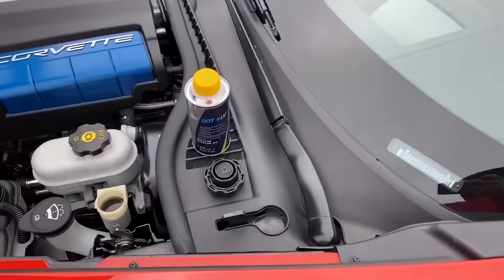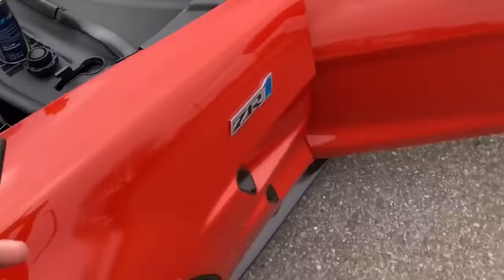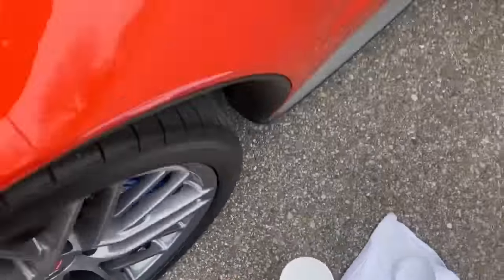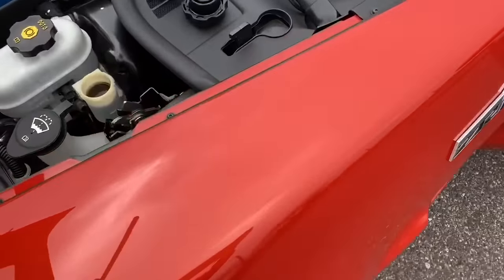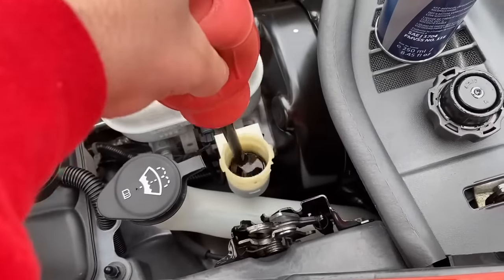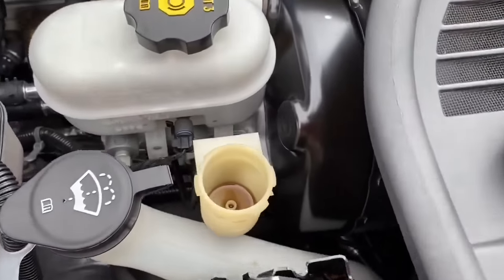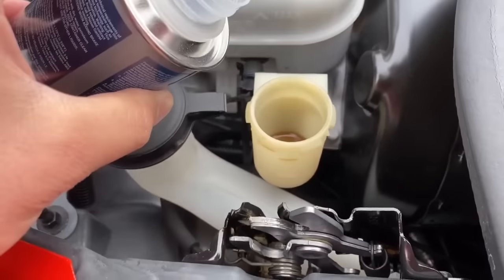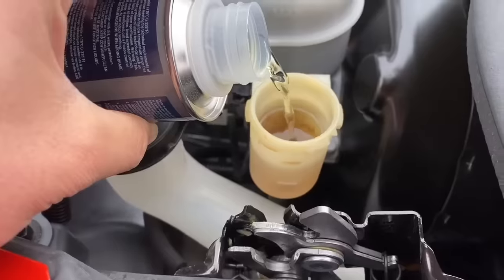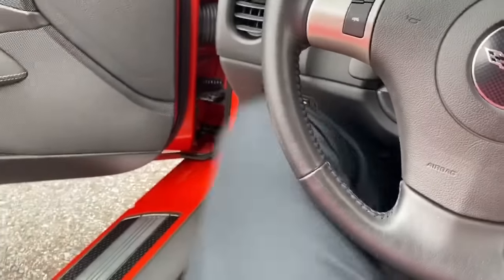So what we have here is some DOT 4, a turkey baster, and a cup to drain all the old fluid out. And it's very easy. You just suck all the dirt out of there and replace it with the new fluid. You get all of it out of there and you fill it up. There is a line that tells you when to stop. So this is the second round here of swapping out the clutch fluid.